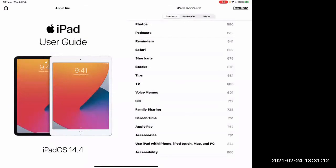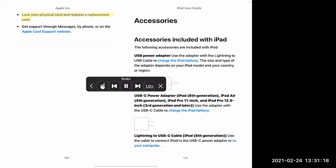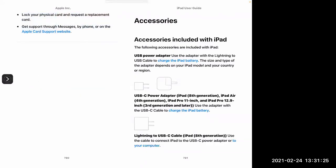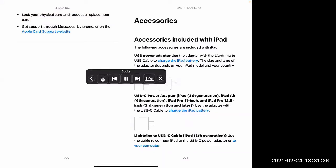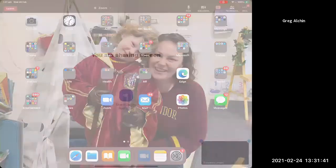So if I now go back into accessories, now it brings up the controller. And if I turned up the volume on my controller, you would be able to hear what it says. It hides itself. I'm just going to turn that off now. But you've got all of those great features that are in there that allow you to be able to personalize your device. And that's the most important thing.